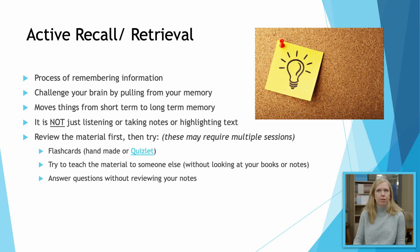So another example of a type of technique we'll talk about today is active recall or retrieval. So you can see we're starting to have a theme where everything is making you really do a little more work, right? Pushing your brain a little more. So the process of remembering information, challenging yourself. You want to move these things, like I said, to your long-term memory. So you'll review the material first, and you can look at multiple sessions. I usually recommend multiple sessions for almost every study technique.